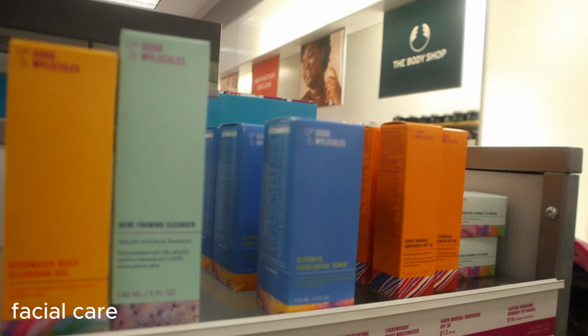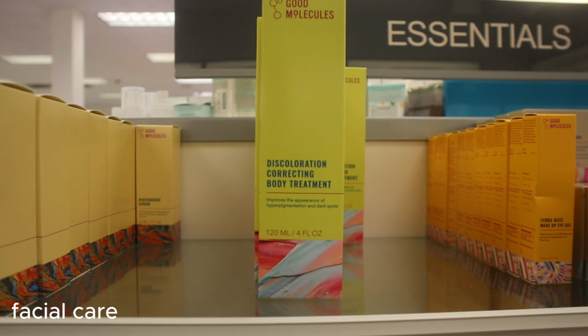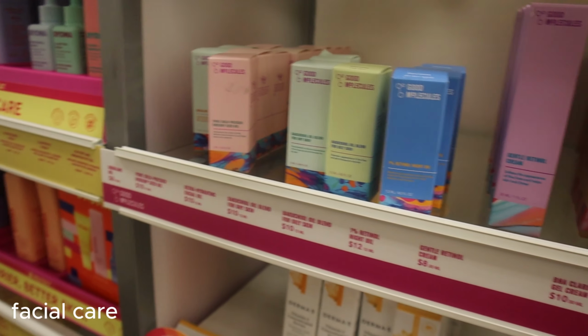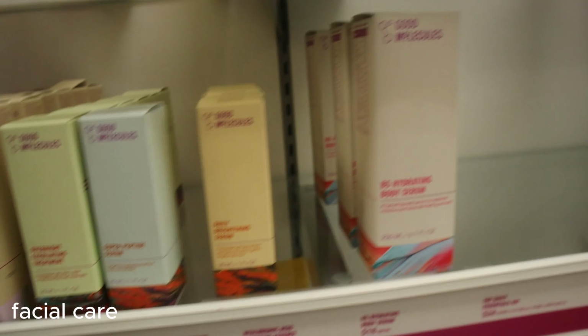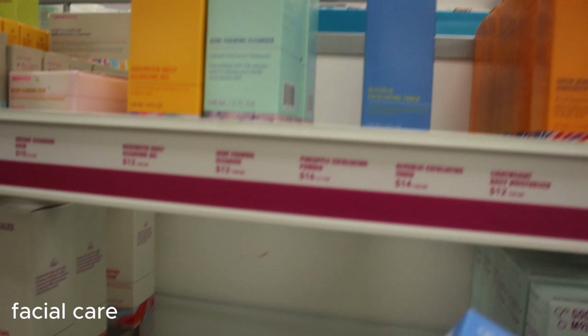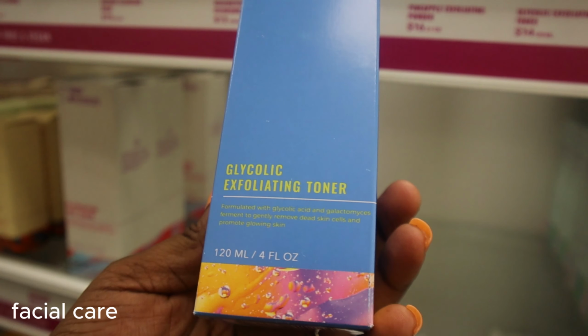All right, in Target. So I'm gonna get the majority of all my facial care from here. Let's go ahead and look at the stuff that I need. All right, this is my go-to, Good Molecules. I absolutely love them, but I need the toner. And it doesn't look like they have the toner. Oh, so this is one of the toners, but the one that I had was discoloration. We can try this one.